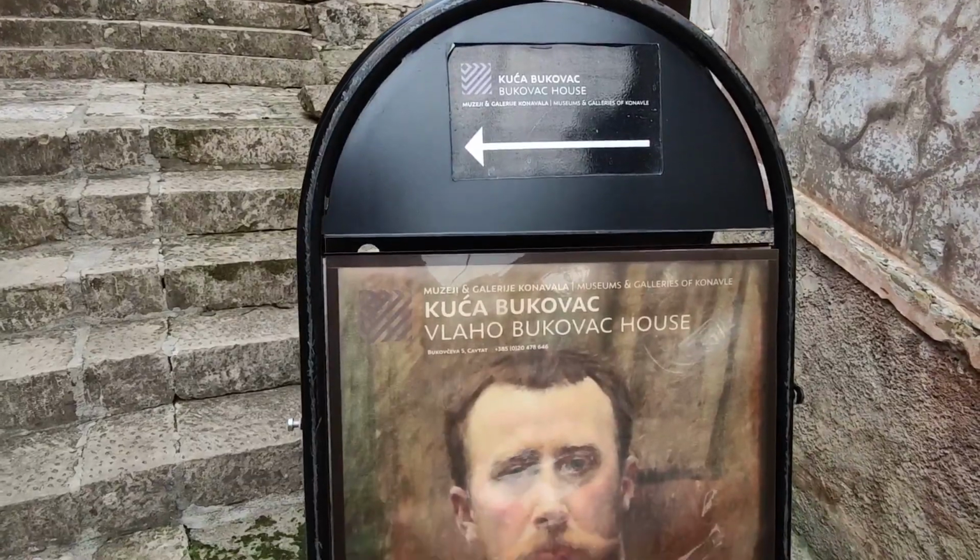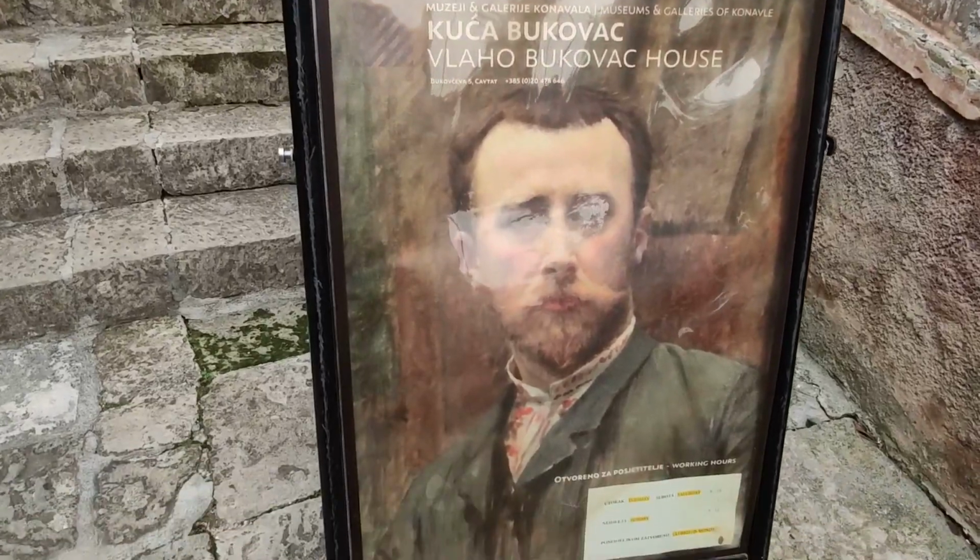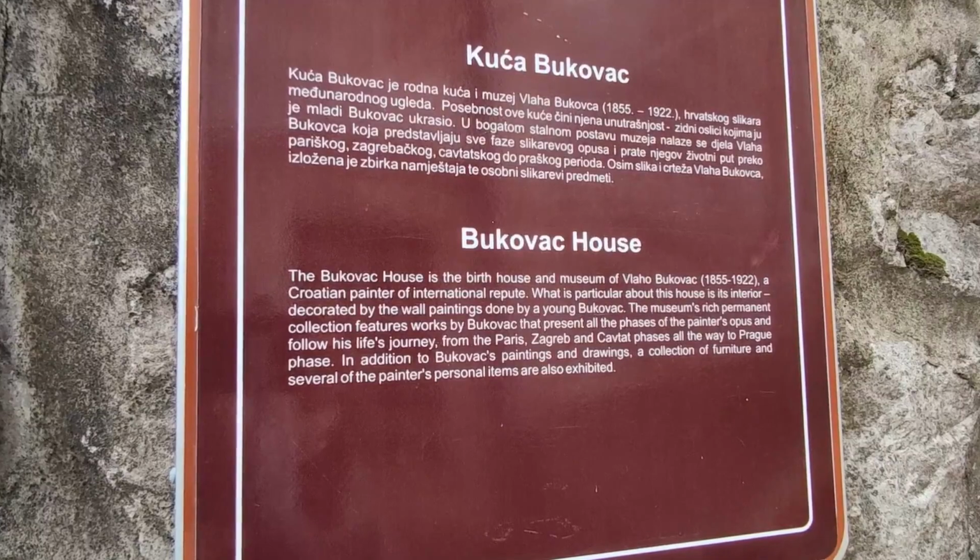So we've just now entered Vlaho Bukovac's birth house. He is by far Croatia's most famous painter. And so what's cool about this is inside it's all decorated in paintings that he did when he was younger. There's also a collection of his furniture and a bunch of his personal items that are inside too. So it's a museum just dedicated to him, and it's based in his birth house, which makes things really cool.